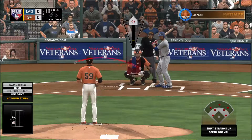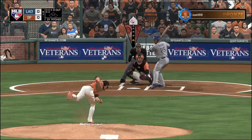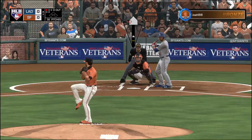Into the box, Brian Rivera. He'll step in to lead it off in the top of the third. And the first pitch of the inning here misses down and in for a ball. It's 1-0. Pretty good pitch and a great take there.